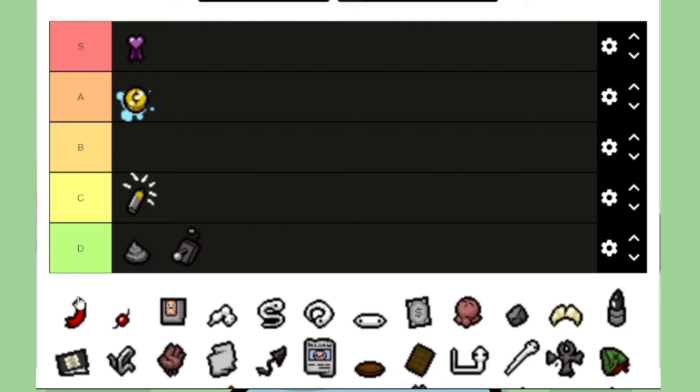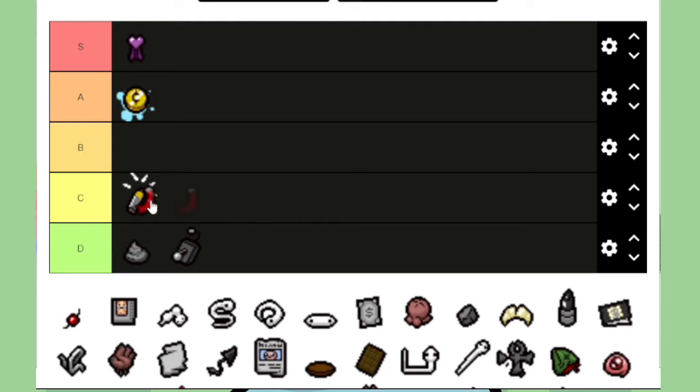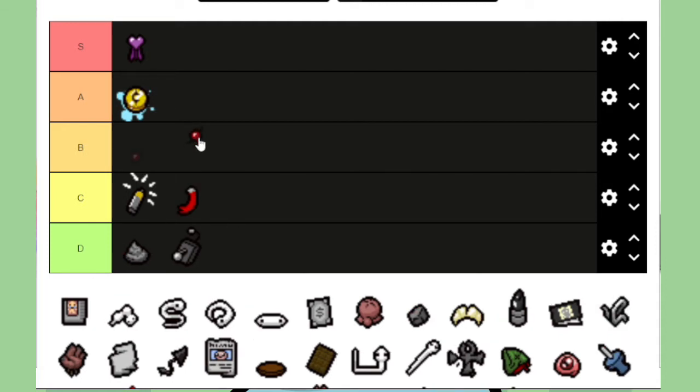Broken Magnet. Definitely not a tasty one. Although it is magnetic, so maybe that does give it that little bit of flavour. So I'd say maybe another C tier. Rosary Bead. That looks yummy. I don't know why. It just looks like a little gumball, a little something. I'd say about an A tier.